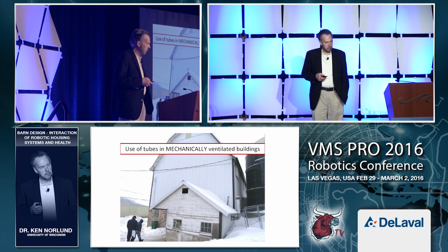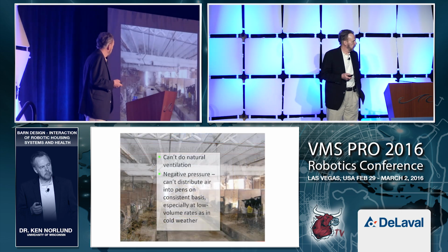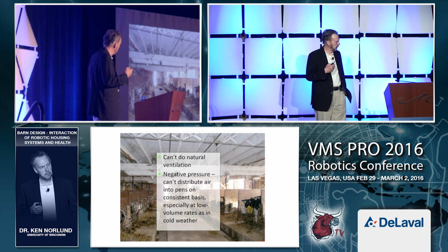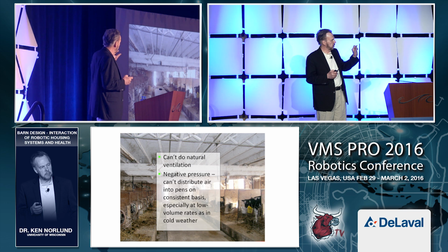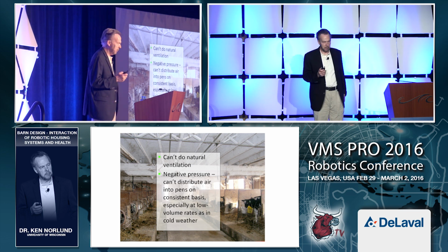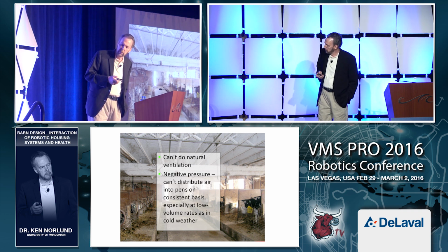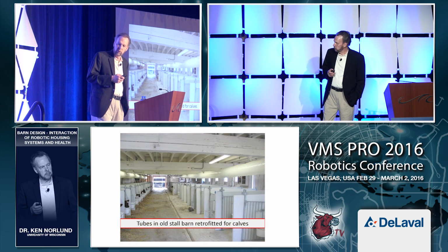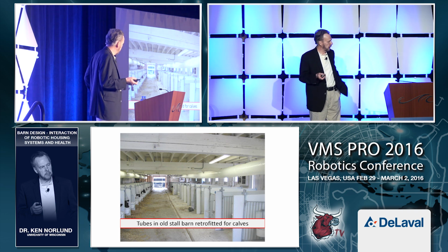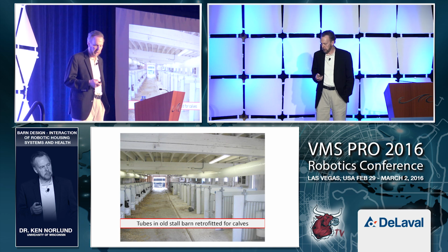Then we worked with a lot of retrofitted old tie stall and stanchion barns that have become calf barns. Here's a calf barn that I won't dwell on, but it had exhaust fans and inlets, but it never, ever could deliver fresh air into the individual calf pens. It's simply impossible at low winter rates. Here's a picture of the same space, same view, retrofitted with positive pressure air ducts driving small amounts of air at low speeds in between each panel. Okay? So it's infinitely flexible.